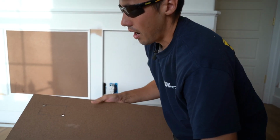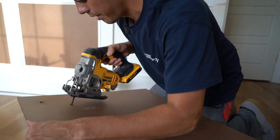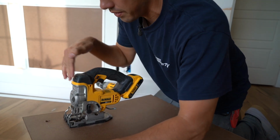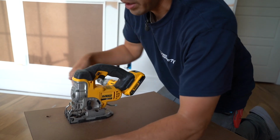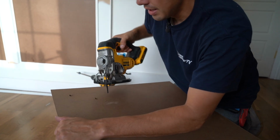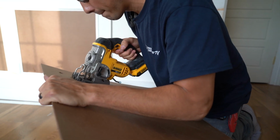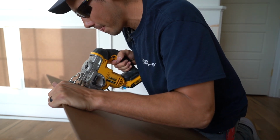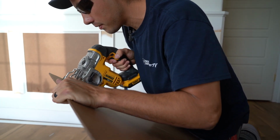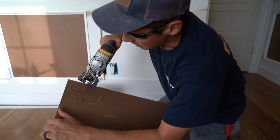So now that I have it at opposite corners right there, I can just drop a jigsaw blade in there and then go this way, drop it in this hole this way and this way. That way I don't have to turn with the jigsaw. I just prefer not to do that. So now I can drop into that second hole.